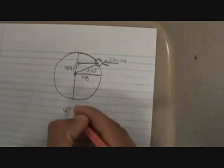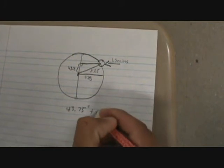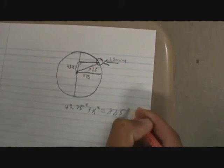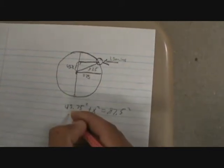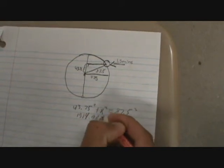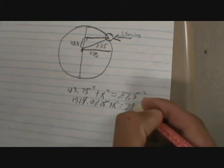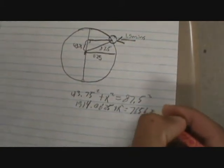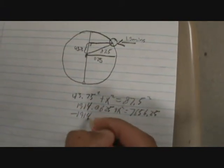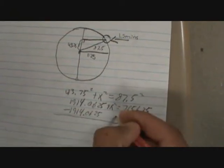Then you do 43.75 squared plus x squared equals 87.5 squared. And that will equal 1914.0. Then you would subtract the 19.14.